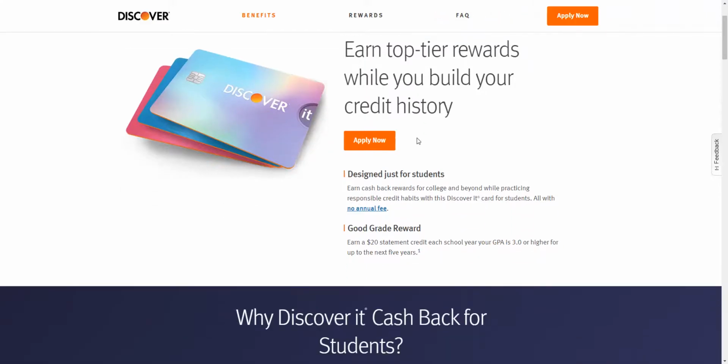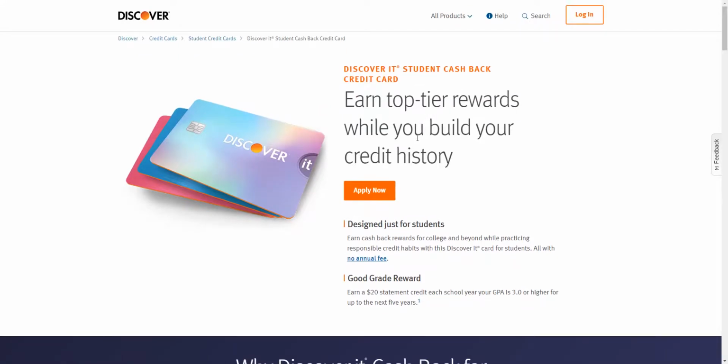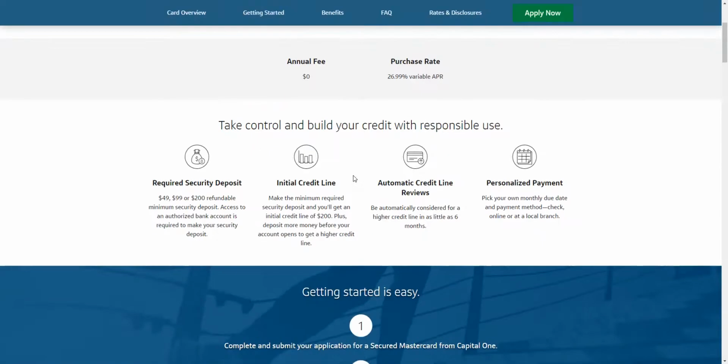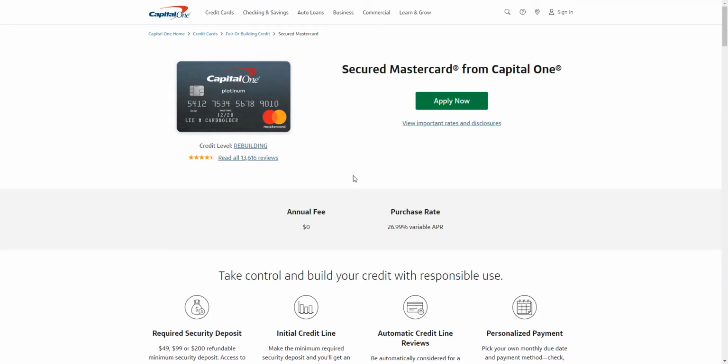Now with the Discover It, why this card is so good is that you can basically guarantee yourself getting approved if you're a student, and there is zero security deposit. With the other card, you have to give them up to $250, if not more, up front, and then you cannot spend a lot of money on the card because of your utilization. So that's going to really hurt your credit score right off the bat.